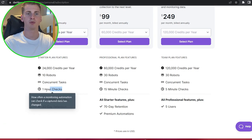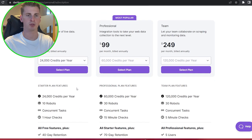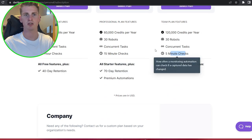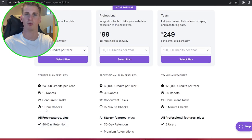But what is important for you to know is the hour checks. So what does this say? Now, depending on how fast you actually want to get updated by the automations, because you're using robots, you need to choose your subscription. So keep in mind, this is the maximum. Same for these. You can also choose monthly, weekly, daily, and then you go to hourly, 15 minutes or 5 minutes. That's just really depending on whatever you want.